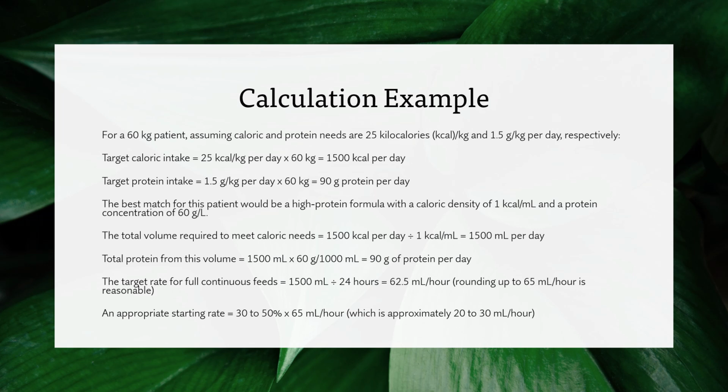The best match for this patient would be a high protein formula with a caloric density of 1 kilocalorie per ml and a protein concentration of 60 gram per liter. The total volume required to meet caloric need will be 1500 ml per day, since 1 kilocalorie is in 1 ml, and the total protein from this volume of 1500 ml will be 90 gram of protein per day, as 1 liter contains 60 gram of protein.